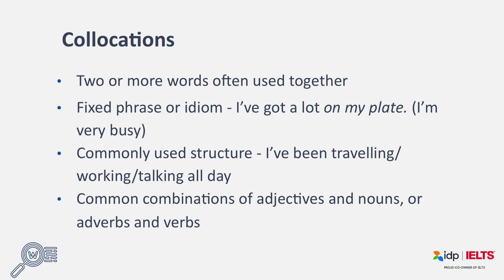A chunk might be a fixed phrase or idiom, such as "I've got a lot on my plate," "I'm very busy." A commonly used structure such as "I've been travelling, working, talking on the phone all day," or just combinations of adjectives and nouns, verbs and adverbs, or other words that are often found together. Examples of these could be heavy rain, whereas we don't say powerful rain or strong rain, or take an exam rather than appear in an exam.